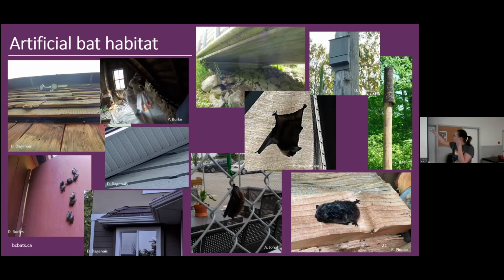And then of course we have our bat boxes and braided bark, which are artificial roosts that we create for bats. The braided bark ones, the only ones we have in this area are in Burnaby. In North Burnaby, you can see them. We have a couple more in BC, but Burnaby is the only location so far in the Greater Vancouver area.